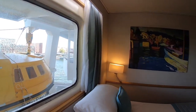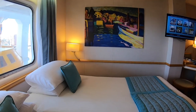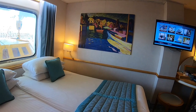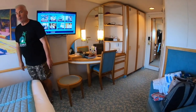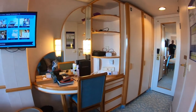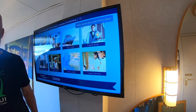But back to the cabin, you've got two bedside lights which have got readers, a really comfortable bed. We've slept so well, haven't we? So let's just show you. It's actually got quite a bit of floor space here. We've been really comfortable in this cabin. Let's start here with the TV, which Paul can tell you about.